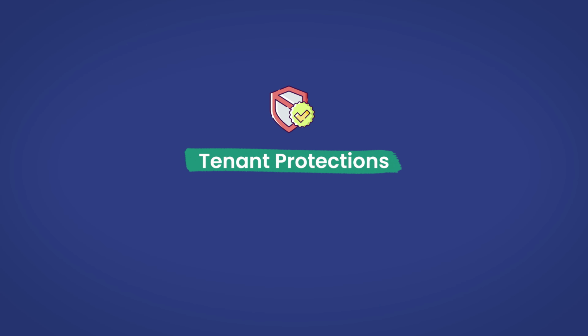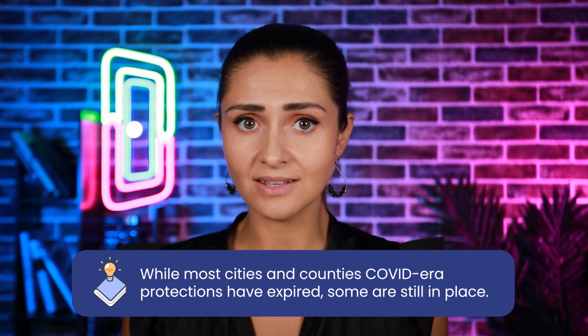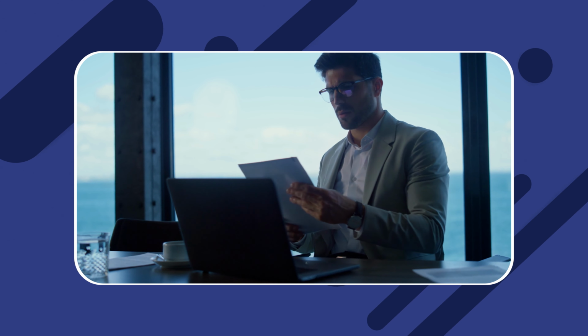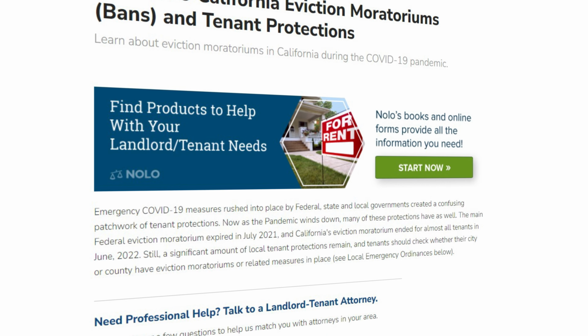Tenant protections. So far, I've talked about standard longer-term legislation. However, there's also another layer you need to take into consideration to make sure you're being compliant with state and local laws. That's tenant eviction protections and emergency bans. While most cities and counties' COVID-era protections have expired, some are still in place. So it's important to make sure you're following any rent protection-related policy currently in place and to know when it will expire. Fortunately, finding that information is pretty easy. For a great guide detailing up-to-date information on emergency ordinances and tenant protection still in place for every California municipality, see COVID-19 California eviction moratoriums, bans, and tenant protections.